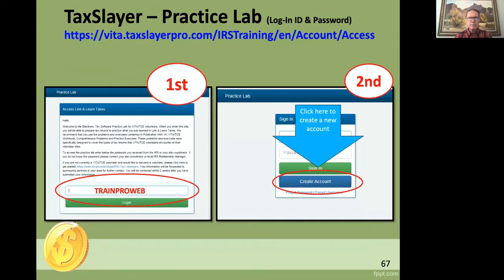Let's see, here we go. The first screen you see will be on the left. This is the general screen, Access Link and Learn Taxes. Welcome to the Electronic Tax Software Practice Lab. Down at the bottom, you type Train Pro Web in capital letters and then click the login button. That opens up the second screen, on the right, where you have your own personal login to Practice Lab, your own username and password. To get that, the first time you do this, you will have to click on Create an Account.